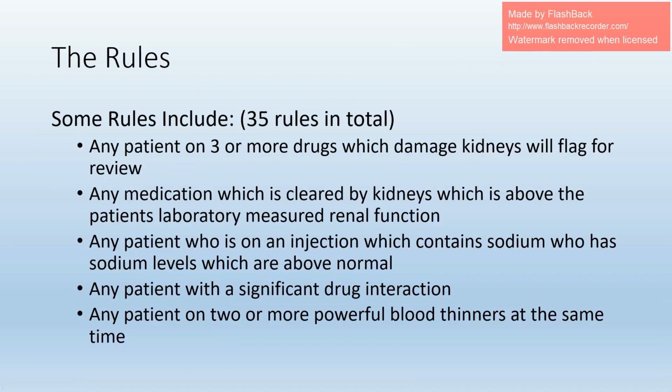The rules which were included, there were 35 in total, but some of the main ones were, say, if a patient is on 3 or more drugs which damage their kidneys at the same time, that is a flag for review. Or if they're on a high dose of medication which is cleared by their kidneys and the laboratory database says that their kidney function is not very good, that would flag for review. If they're on an injection which contains high sodium in the medication database, but the laboratory database says that they have high sodium levels, that would flag for review.